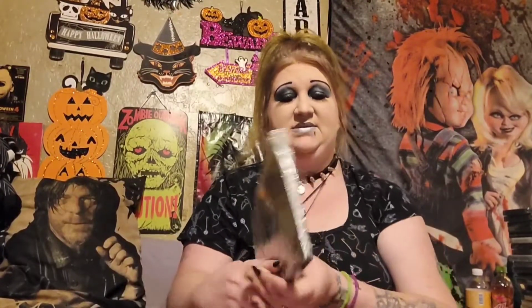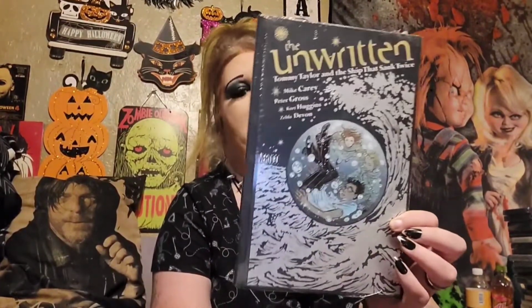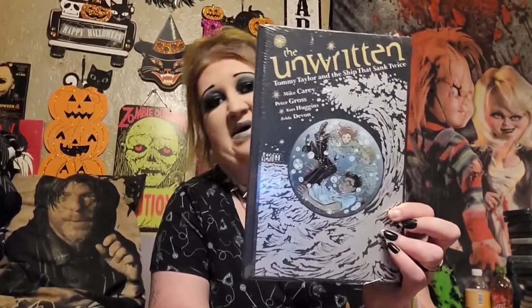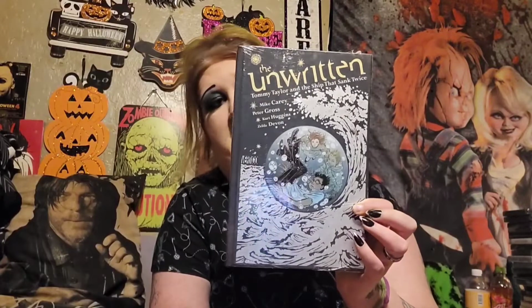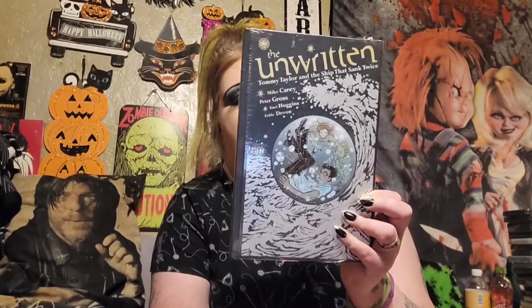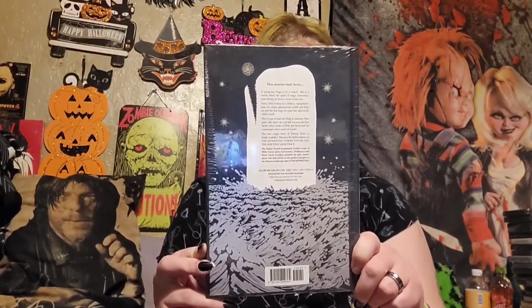And then the last thing is another thing from Vertigo called The Unwritten, Tommy Taylor, and The Ship That Sank Twice. Again, I have no idea. Just for some reason it sounded interesting. I really got to stop buying this kind of stuff, because really it's not like I read. It's just the covers and the names and stuff sound interesting. But anyways, that's all that stuff.